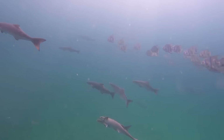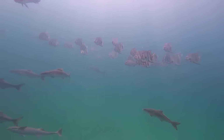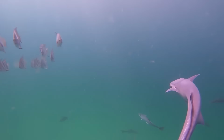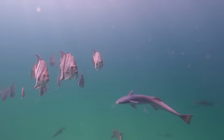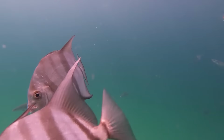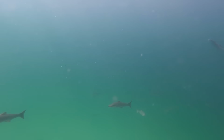And look at all those cobia, man. Wow. That is so cool. And this is off the very end of the pier at Okaloosa Island Pier.